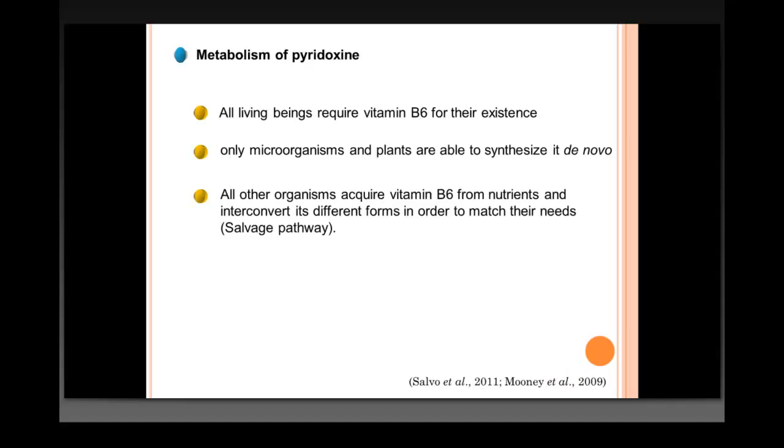All living organisms rely on vitamin B6 for their existence. However, only microorganisms are able to make vitamin B6 de novo. All other organisms, including humans, need to acquire vitamin B6 from diet, and then inside their bodies they can interconvert different vitamers of B6 by use of the salvage pathway.